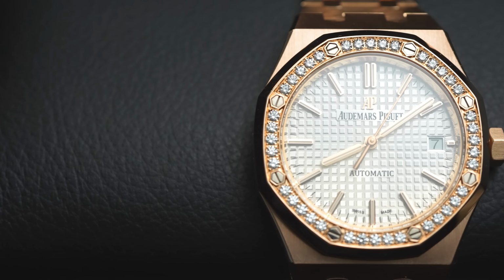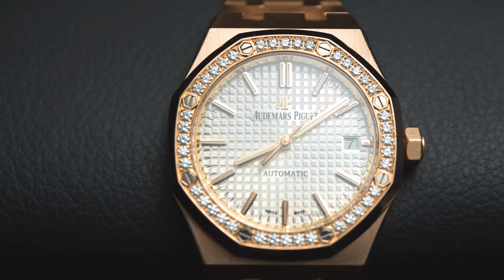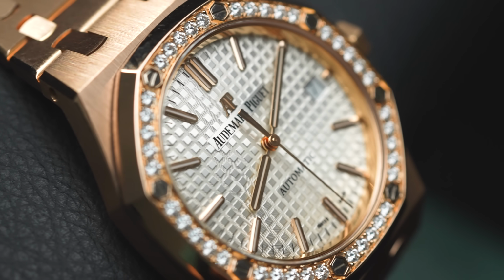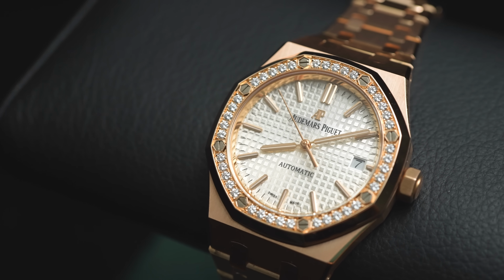Ladies' Royal Oak, 7mm rose gold with a diamond bezel. This is AP's way of saying, I can't really get too creative with ladies' pieces, and when I do, they don't really sell well, so we're gonna take a Royal Oak, put some diamonds on it, do a precious metal, and charge an arm and a leg.